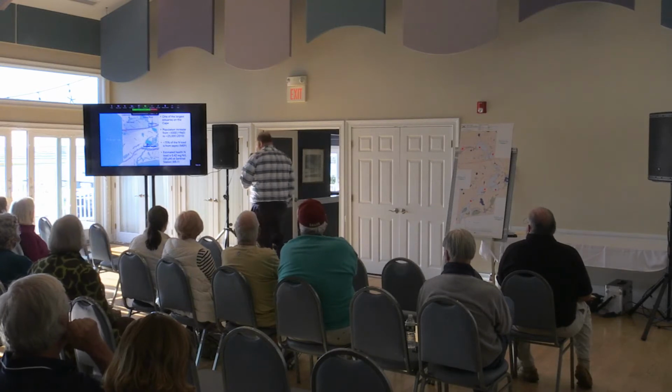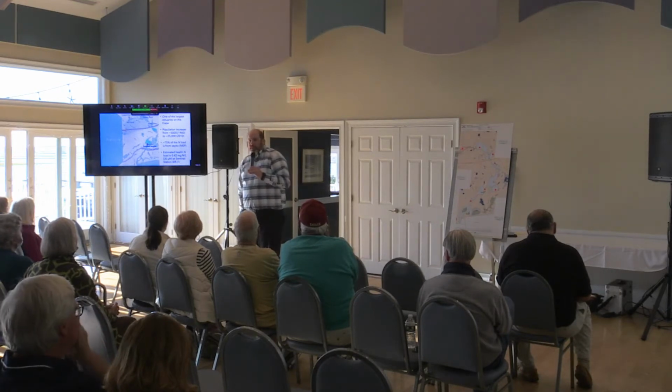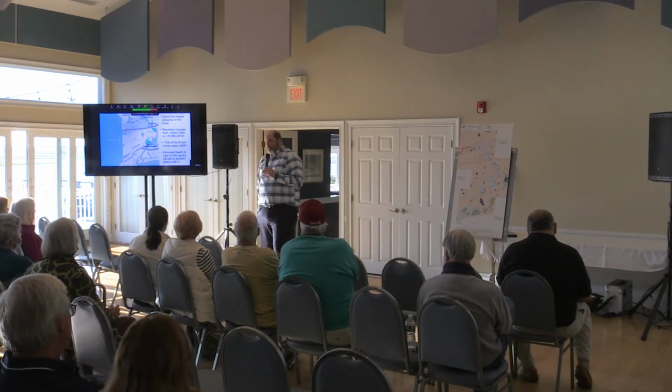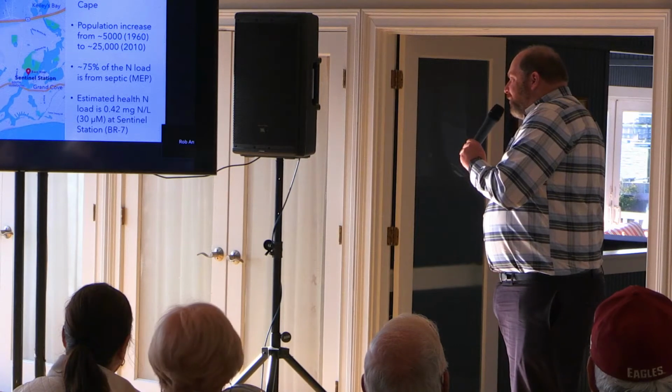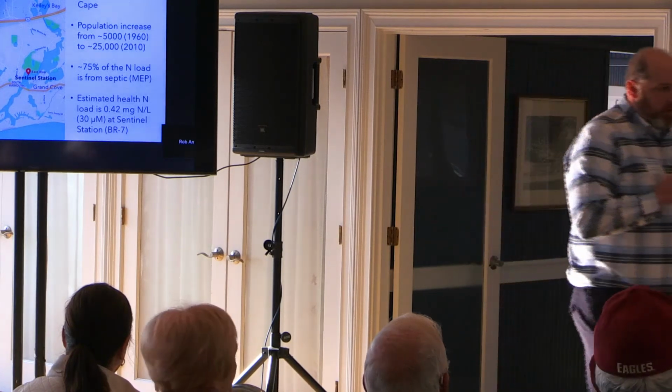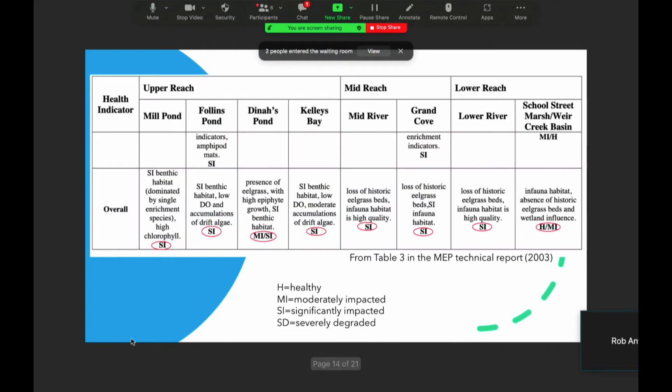75% of the nitrogen load is coming from septic-like sources. We can't definitively say it's septic, but I can tell you it has been through a gut, right? I can use chemistry to tell you that. And we have to do a lot to get the nitrogen out. So the Sentinel station is right here, and MEP says what we want the nitrogen to be there is about, they say 42 milligrams of total nitrogen. I've converted that because I use different numbers to 30 micromolar, all right? Don't worry about the unit. We'll cover that next class. Slide, please.